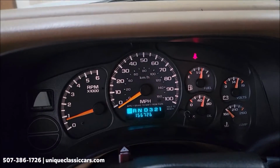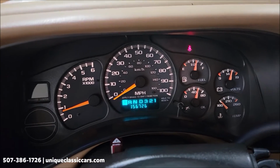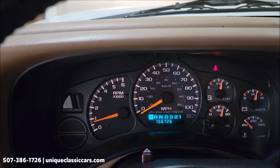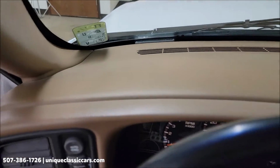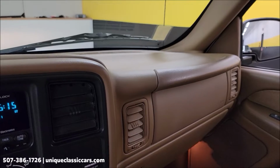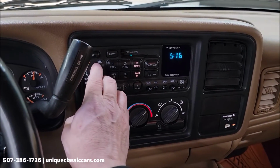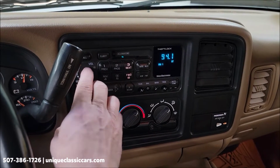There's your exact miles, 156,726. Gauges are working. No warning indicators, check engine lights, anything like that. Just that flashing light. That is telling me to put the seatbelt on. Top of the dash. Appears this truck was stored indoors, no doubt. Not sun-baked, discolored, cracked. Radio in working order.